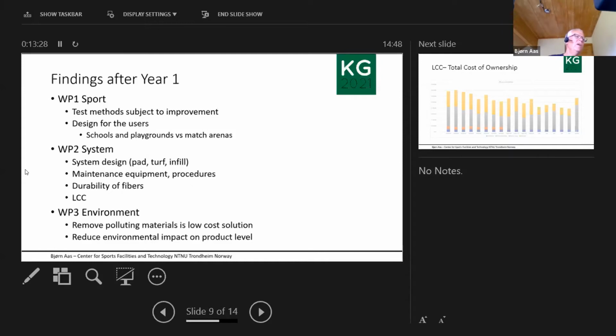What we also see is that we have to be more careful with the design of the systems according to the usage and user groups. And it sounds obvious, but it doesn't look so in the market, that schools and playgrounds might have different needs than match arenas. We know that in a school pitch, most of the users are running around with flat soles, while on match arenas we are using football shoes, which is a big difference in terms of performance of the materials, but also the impact on the leg for the users.